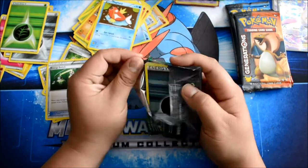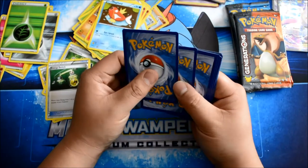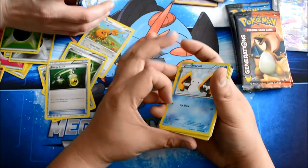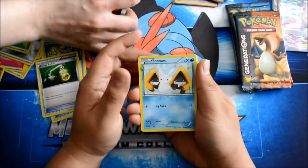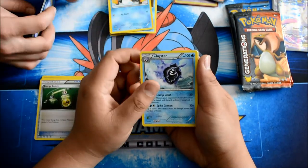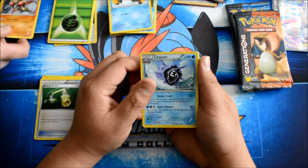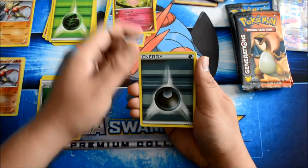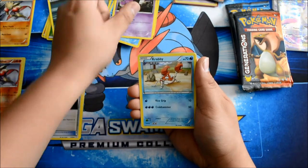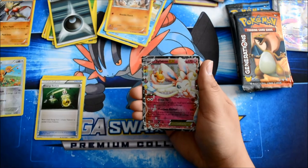All right, we got Venusaur coming up. I miss Generations. It's so much fun. I remember we had no luck in the beginning though. When we first did this on the channel, we bought, what was it? I don't even remember. Blastoise, Caldeo, Manaphy, you guys already know. Clefable. It seems like there's always an energy in these too. There is, absolutely. A Doduo, Reverse Holographic.